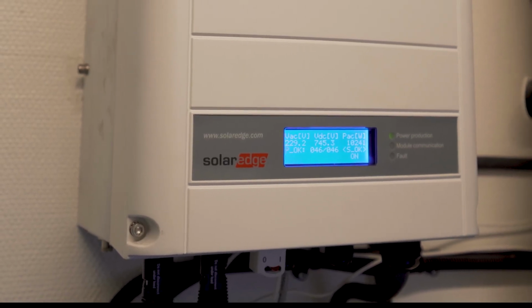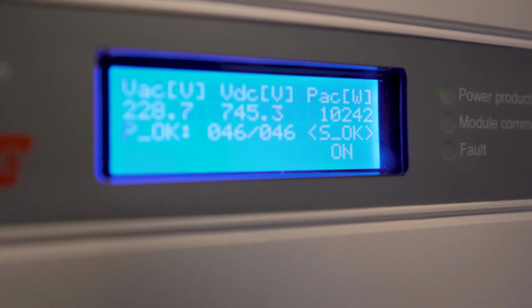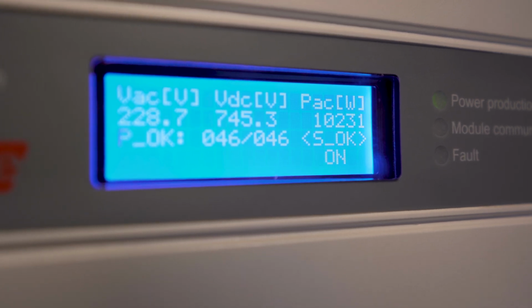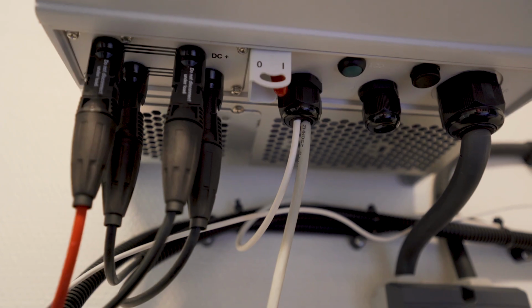It has been a really sunny spring, but very cold. So far we brought in a total of 4,660 kilowatt hours this year. That's really good. The solar system is working really well.